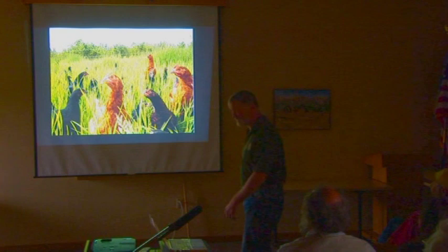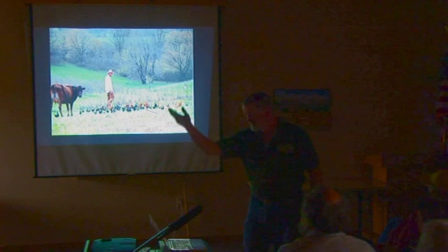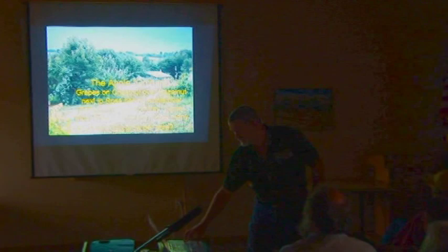And they'll follow you around because we also feed them a little scratch and give them their voice command, and they come follow you. All right, grapes, chestnuts, hazelnut next to the rose. This is an apple orchard. You can't even find the apple tree, can you? Well, neither can the pests.